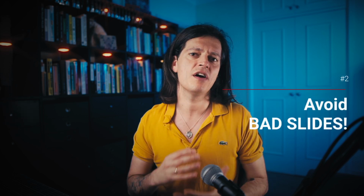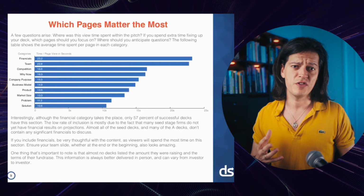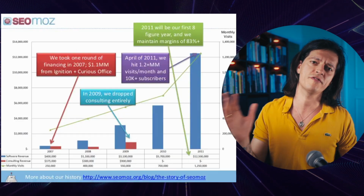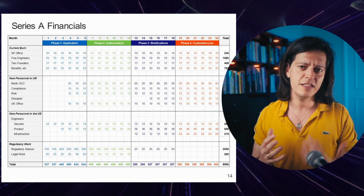Next and related is avoid bad slides. That might seem obvious, but so many decks that I've seen have one of those overcomplicated slides with lots of text that is an instant turnoff. Especially these days, investors are busy and fickle. They're a lot like YouTube viewers, in fact. Basically, if you give them a chance to get distracted, they will, and they'll never come back. So it's better to omit a slide entirely than to make it too complicated.